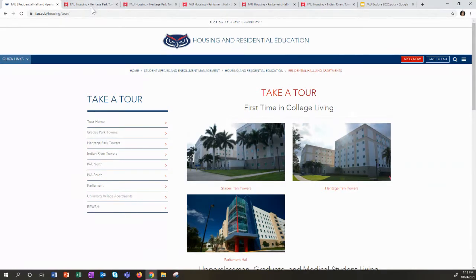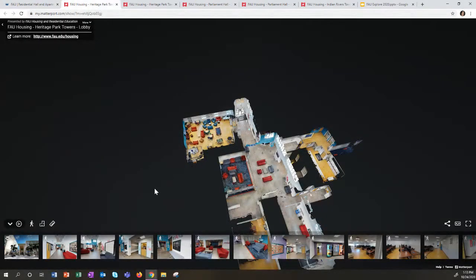So the first tour we're going to have is actually going to be our lobby area of Heritage Park Tower. So when I talk about Heritage Park Tower and Glaze Park Tower, we call those our sister buildings, or our twins.